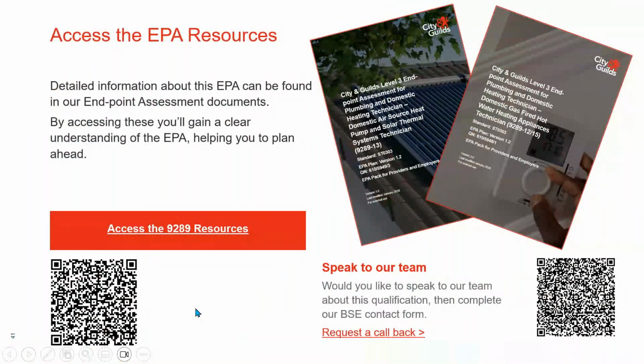Resources, so the handbooks are available. There's access to the 9289 resources. So we've got the City and Guilds Level 3 endpoint assessment for plumbing, heating, domestic, air source heat pump and solar thermal systems. 928913, we've got the City and Guilds Level 3 endpoint assessment, plumbing, domestic heating technician, for gas-fired hot water appliances technician. So this is 9289, 12 and 15. The EPA pack covers both of those routes.